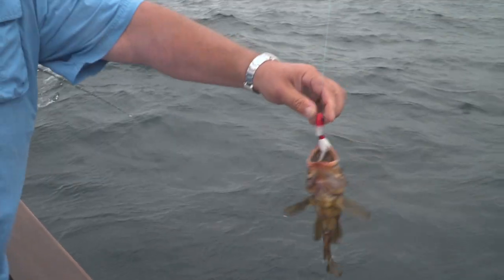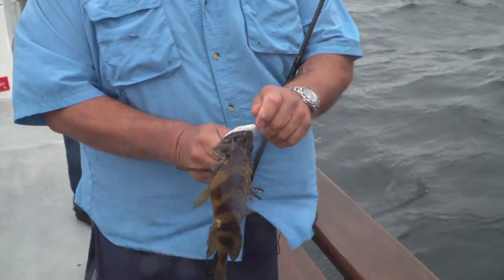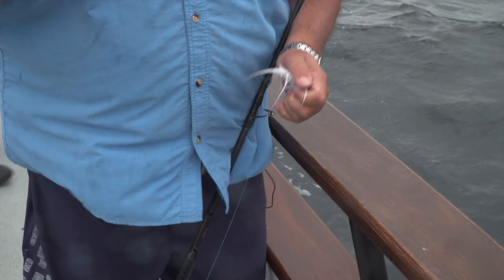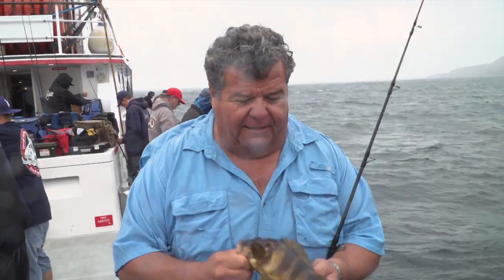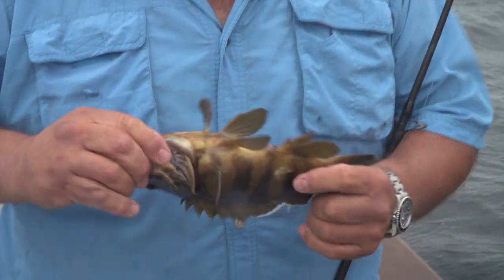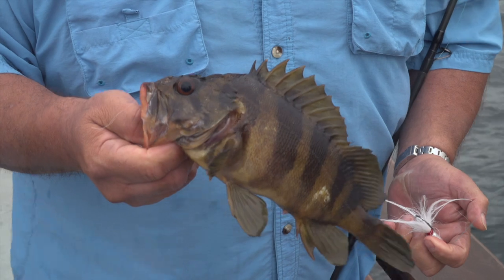A little tree fish. That's a B52 bucktail. It had a squid on there and that little rockfish came up and ate it. Little guy, I let him go. Look, you can see right here these little teeth marks either end, probably a lingcod or something tried to eat it. But he got away. We'll let him go.